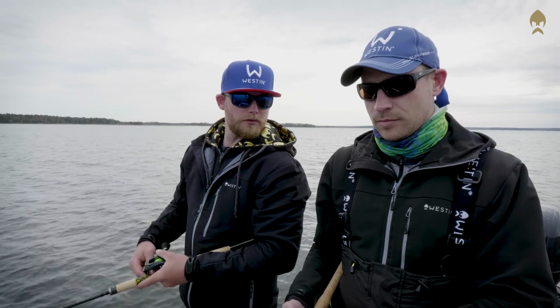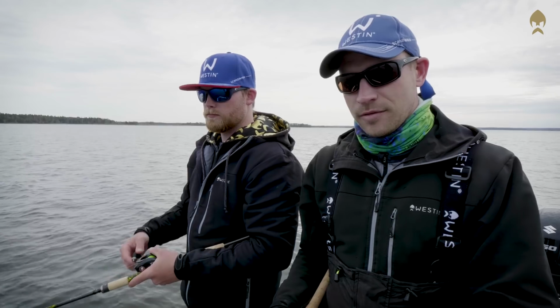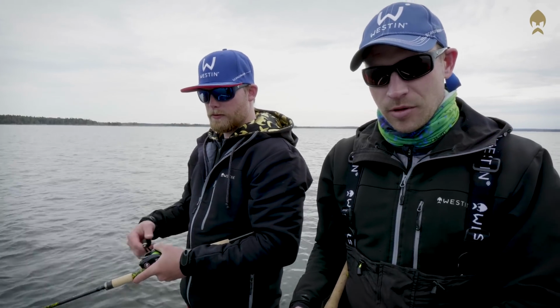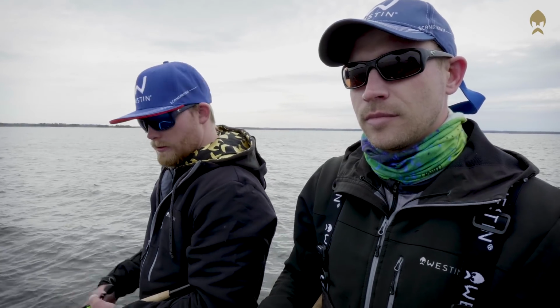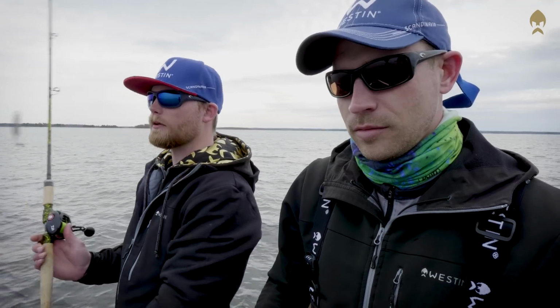Has Ricky been tested in Sweden before? This is the first fishing with Ricky in 18 centimeter. We'll see what happens. I think we will have a pike on the drop on Ricky today. The wind is picking up. There's a lot more wind now than yesterday. And the wind has turned a bit. Yeah, completely gone the other direction. We have it from the southeast now.